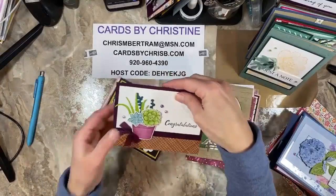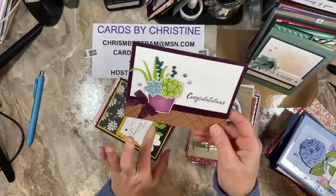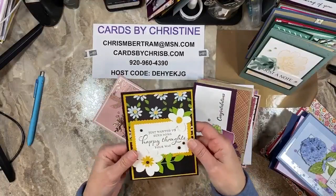This was the Simply Succulents. Cindy Kent. I got a little dust on there. K-E-N-T. So much inspiration, right? So a lot of these sets are current yet. Not all, but some. Like this one. Linda says, you can send me a few of those cards, right?